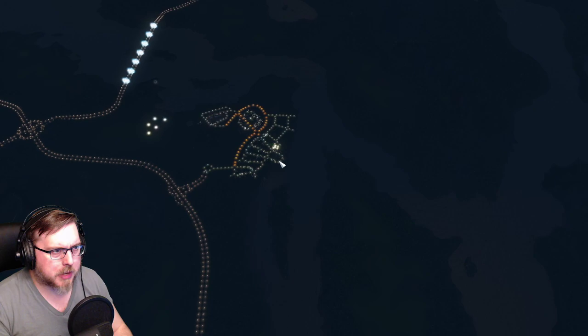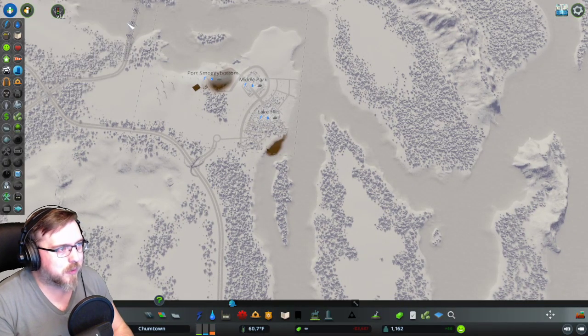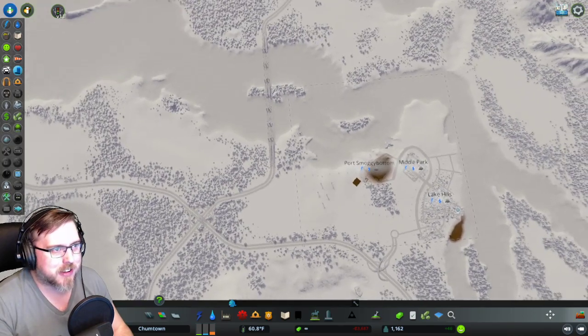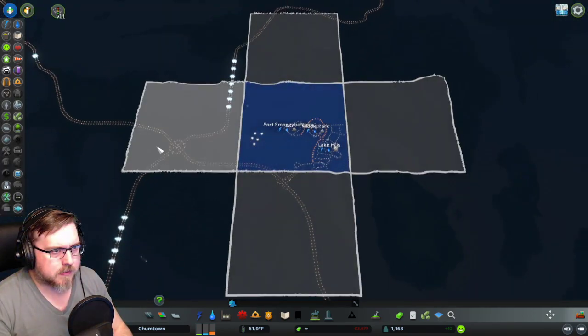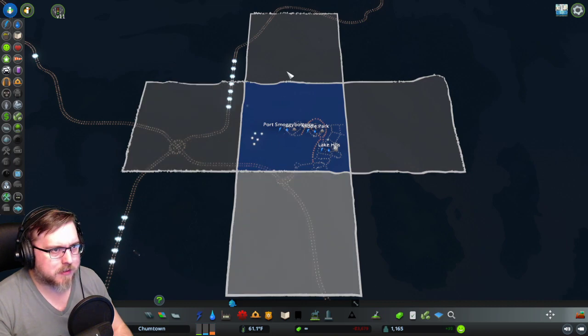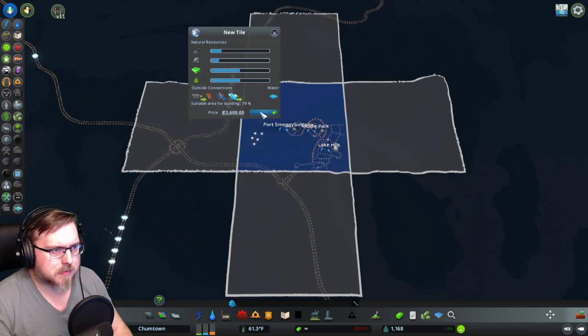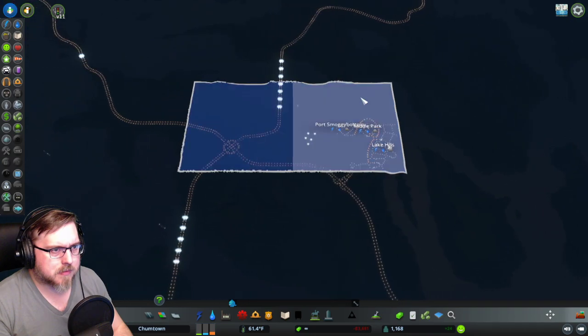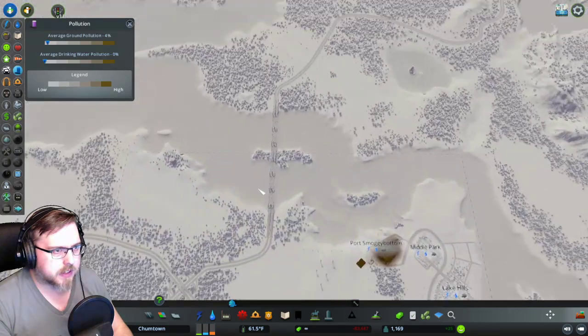I wonder if we just buy another plot of land and put our waste in that area for now. Maybe it can find its way out to the ocean. Like we could buy this plot right here, or this one, or this one. Do we have enough for another? No, we don't. All right, let's take a look.